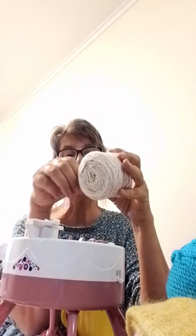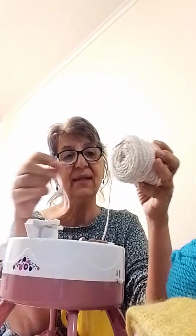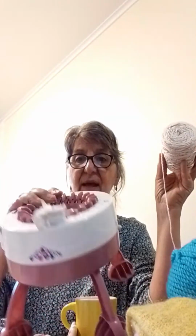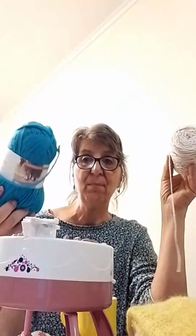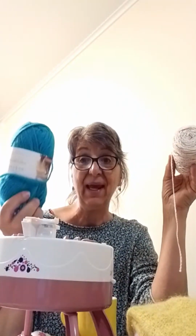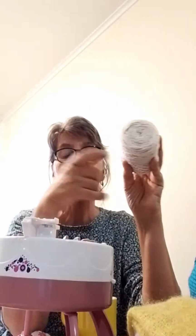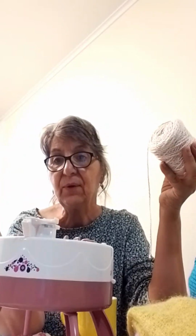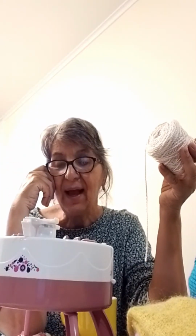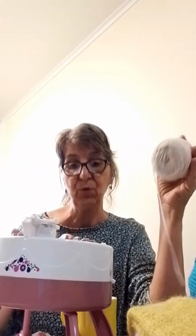But this yarn is not too thick. If you use a thick yarn on this knitting machine, guess what? It's not going to work. This, for example, is a medium weight, and this may not work. But this is a little bit lesser than a medium weight. When you get your machine, you can Google it and it will tell you really what weight yarn would work really well with your knitting machine.